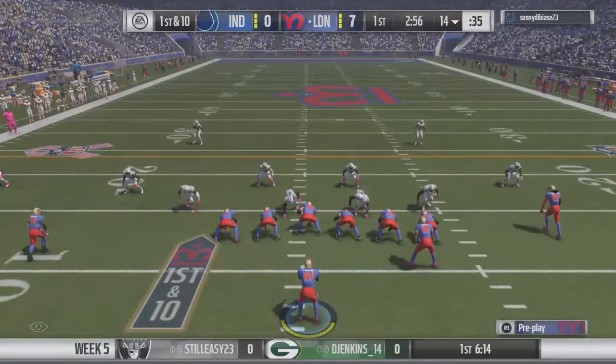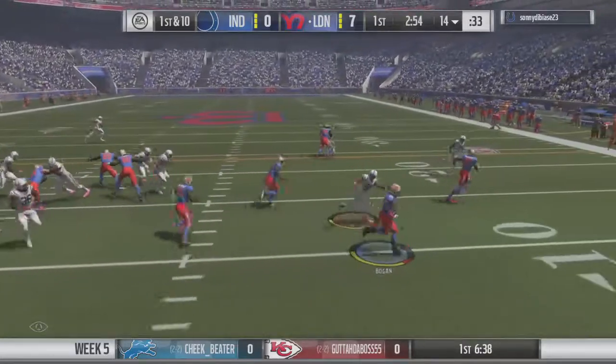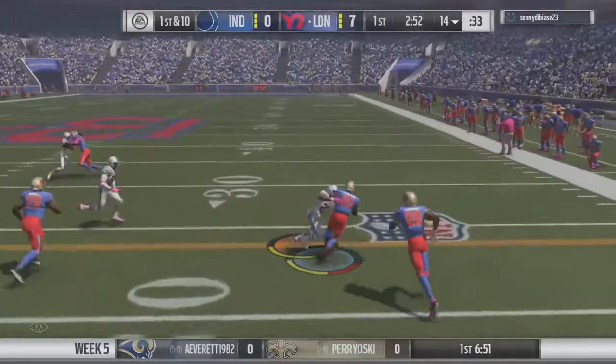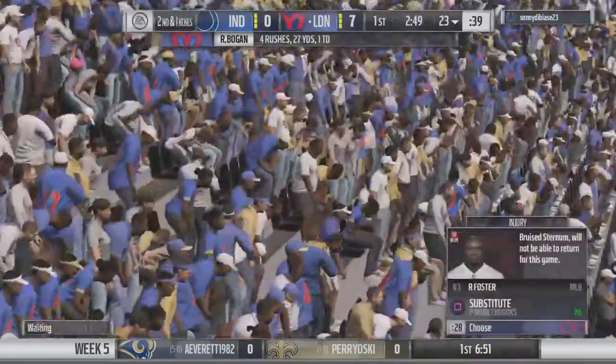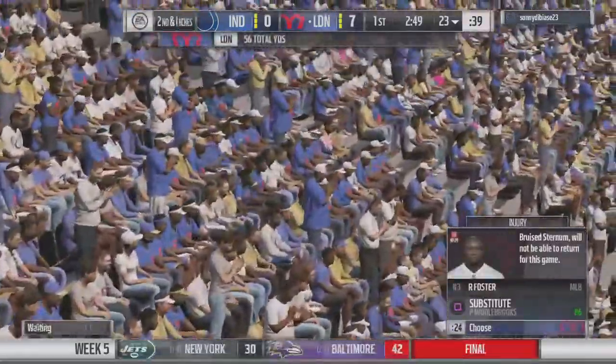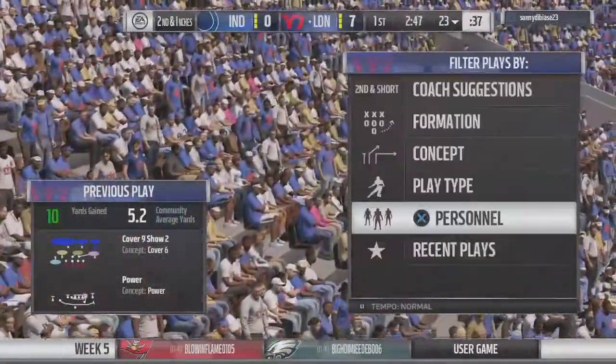They'll come up now in the Wildcat package. Now they try the right side here. Room here to run, and good yardage as he gets this one up to about the 23. That one good for 10 yards, and it'll be second and very short. That was a good, strong run there.